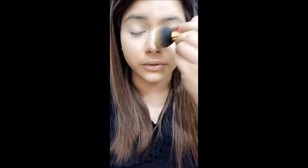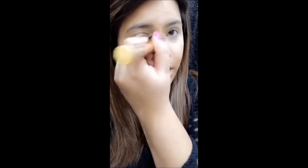Some people usually prefer to use blenders and everything above brushes, but I usually use brushes because I think they don't waste product as much as blenders do. That's my personal preference. You guys can obviously use blenders or any other thing you want to use, for example those silicone sponges or beauty blenders or anything that you prefer.